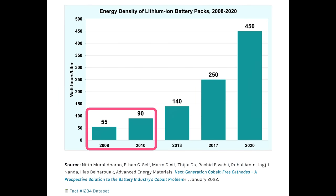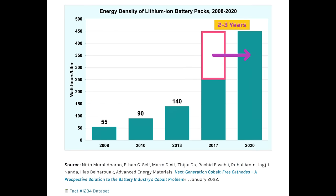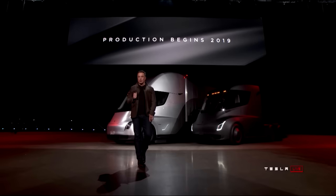However, the real killer for a Semi around 2008 to 2010 would have been volumetric energy density. The volumetric energy density of lithium-ion battery packs has increased by nearly eightfold in the last 15 years. That is, in 2008, it simply wasn't possible to fit enough batteries under a Semi to provide more than 100 miles of range. Taking into account the 2 to 3 years required to bring a product to market from a test mule prototype, the earliest a 500-mile Semi would have been possible from the perspective of volumetric energy density was around 2017. I think this is why Tesla unveiled the Semi in 2017 and expected to start delivering it in 2019.